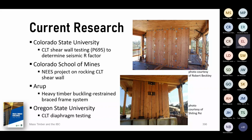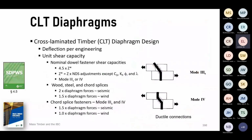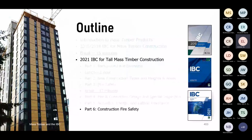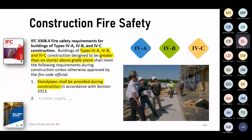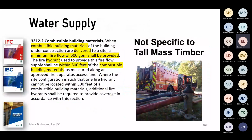All right, I think that's kind of where we can wrap this up a little bit in fire safety. Actually, there's one more thing that I do want to bring up here. A lot of the stuff is not specific to mass timber, just talking about fire safety, so that's in the code norm anyway.